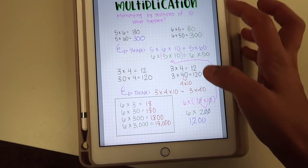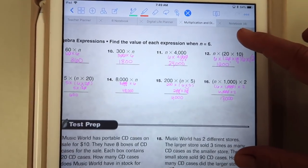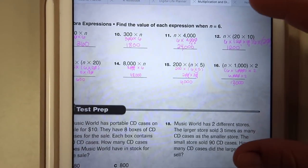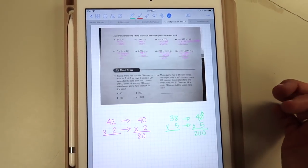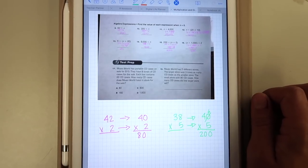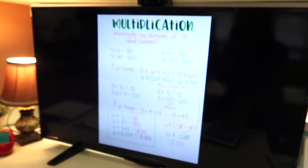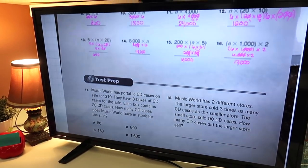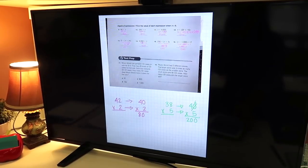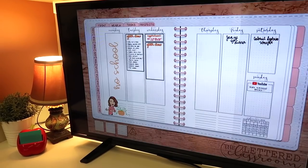So yesterday we've been talking about multiples of 10. We did some practice here together, with some problems up here, finding the values of different expressions. And then I had them go out and complete some practice on their own with their partners. I like it because it just kind of flips, and then I can zoom in for the kids, which is really nice. Some of them need me to zoom in quite a bit. So yeah, they love it. There's my bit.ly again.